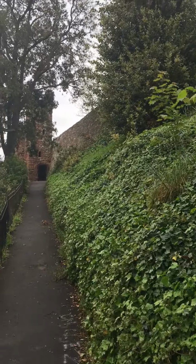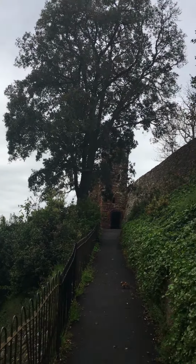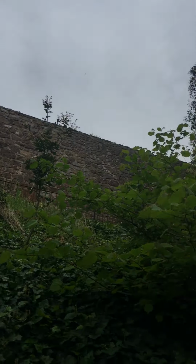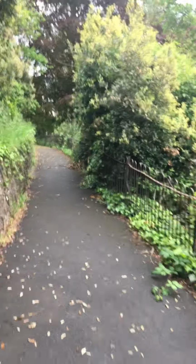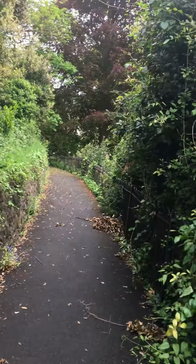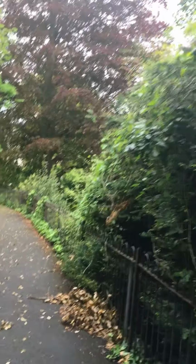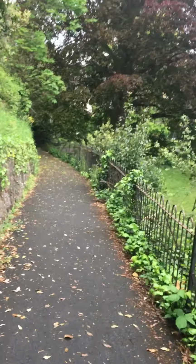Yeah, so that's the tower. And there's the wall. That's where we started the video. So I'm going to go back down and show you a couple of other things until I get tired of talking into the back side of my cell phone here.